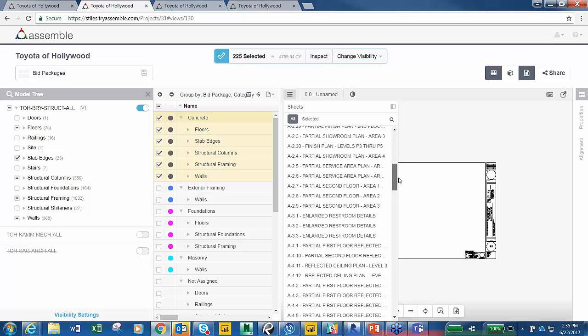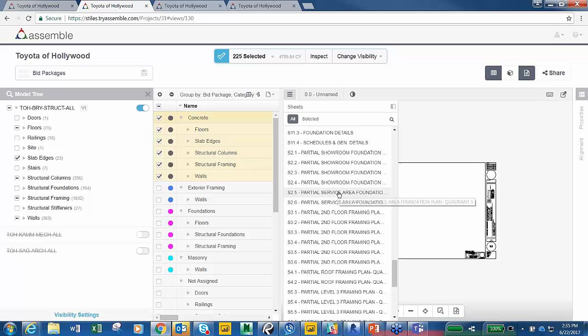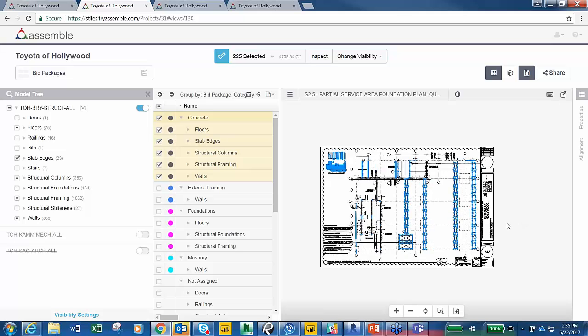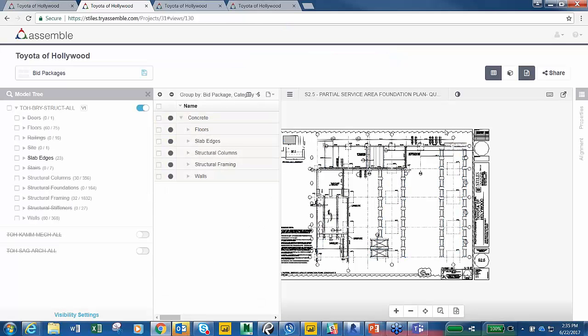So let me get the structural first floor plan here. All right, partial service area. Okay, I got this first floor plan. I can already see that all of those things are selected. I've selected the whole building and all the concrete here, but I'm going to hide everything else, so I'm just going to be able to select the concrete now.